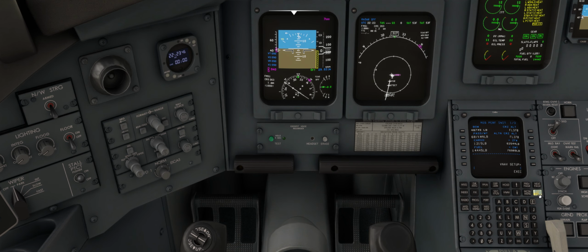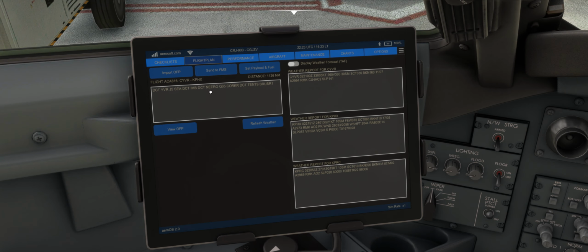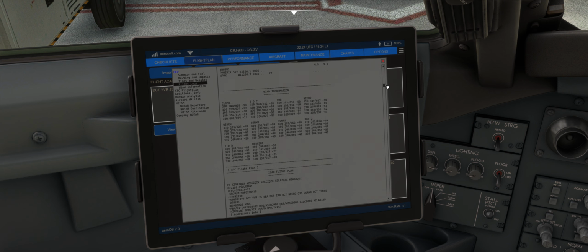Insert. Execute. Next page. Okay, let's go to our flight plan. And we're looking for our winds here.